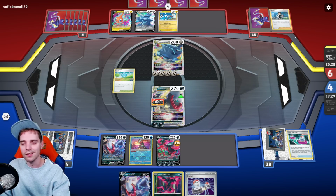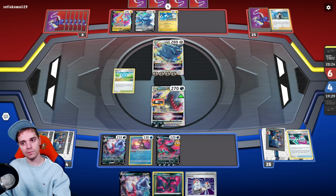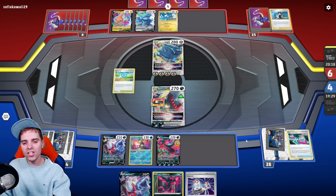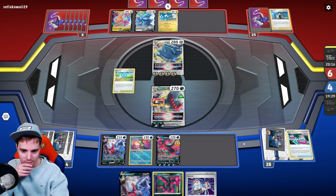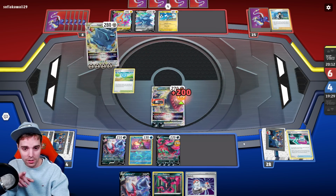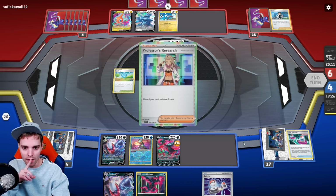Magnezone instantly, right? How many rare candies in here? Only 1. How many Magnezones in here? 2. There's the EX and there is the one that charges the energies, right? Metal Blast. Okay, we survived. Next turn, they are, of course, utilizing Star Chronos.